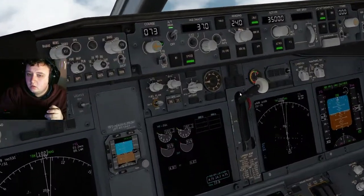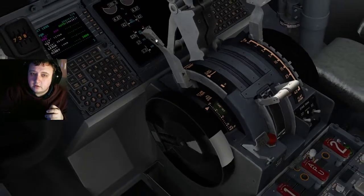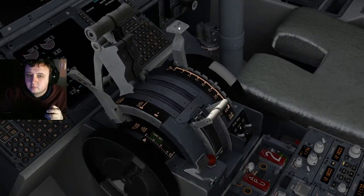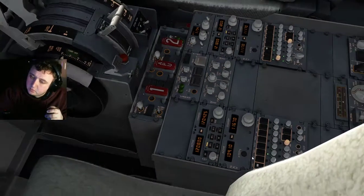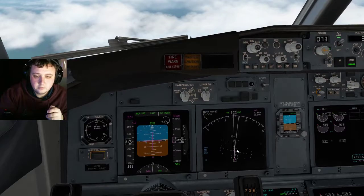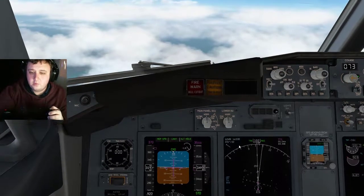Let's see what other things we can mess around with here. I know when we go to brake, there is the speed brakes in here, the flaps. Okay. I think the ILS is going to work. I don't have any problems at all. We are picking up quite a bit of ground speed, so we're at 549 now.